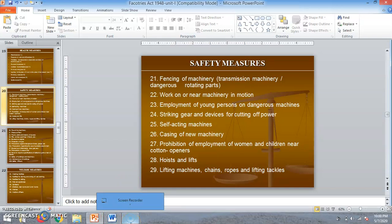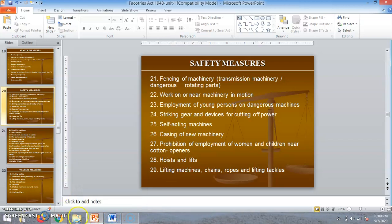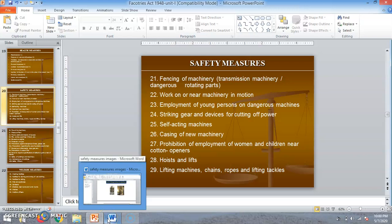No traversing part of a self-acting machine in any factory, no material added thereof. If the space over which it runs is a space where any person is liable to pass, then proper outward or inward traverse has to be maintained regarding the self-acting machine. That is, a person moving near the self-acting machine means proper distance has to be maintained, and the chief inspector may permit the continued use of a machine installed before the commencement of this act, which is given under this section 25.